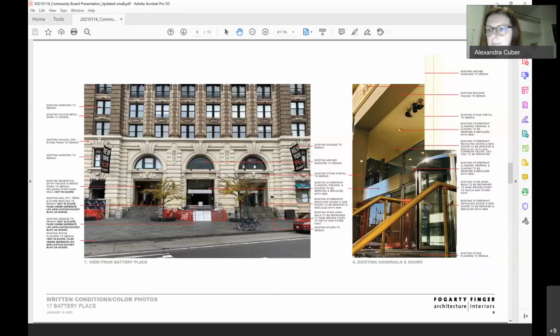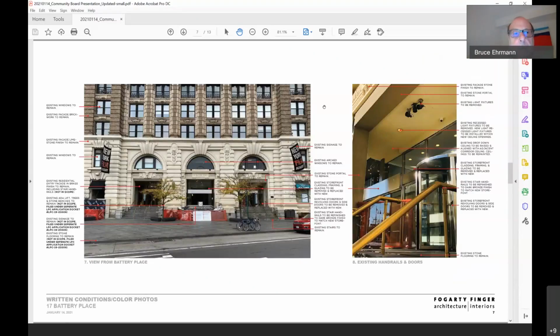Okay, so again, I'll repeat that we're giving an approval with the caveat that there is concern about the proportionality of the framing and the window sizes in the center bay, and we would like a master plan. So, Jennifer, do you want to take a vote unless there's more comments?